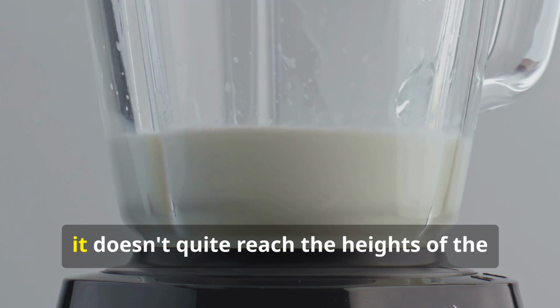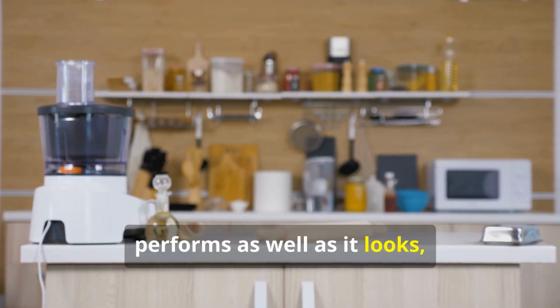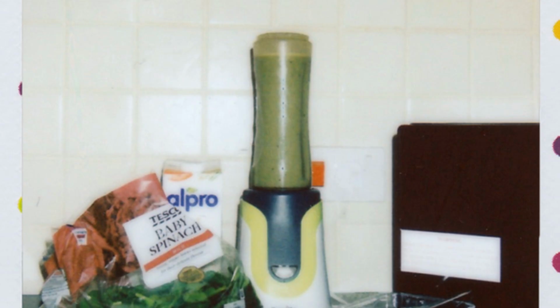While it performs well, it doesn't quite reach the heights of the Vitamix or Blendtec, but if you're looking for a blender that performs as well as it looks, the KitchenAid K400 is worth considering.